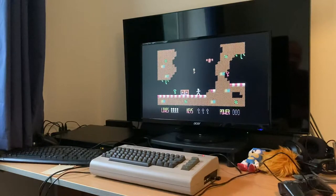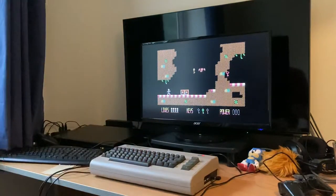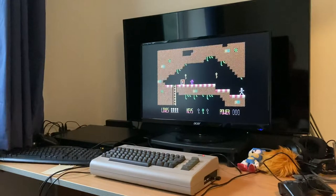Yeah, so in this one you can't control the jump, you can just jump and he'll just automatically do that arc. So I just picked another key up. But if you see that power there, that means I can't switch back to this timeline until I've got some power, which I get from these computer screens. So I've got to jump this guy, but now I'm in this mode, it's going to make jumping quite tricky.